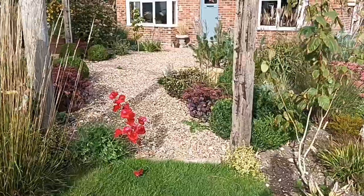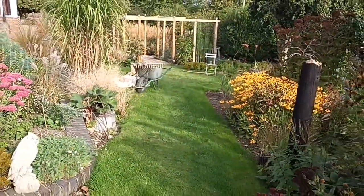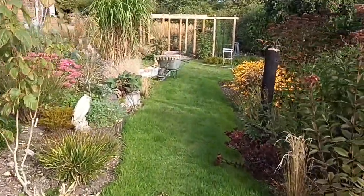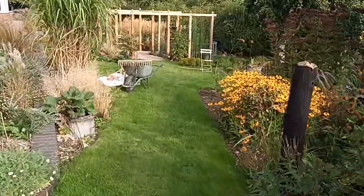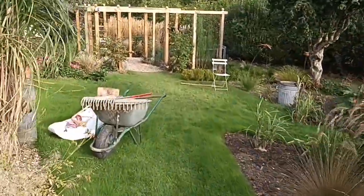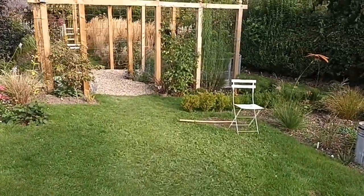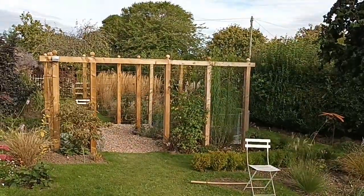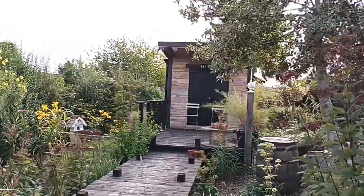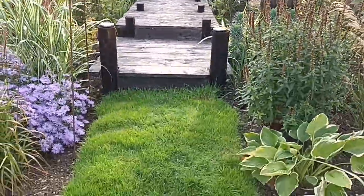Now, again, an access path. So with this access path, if a visitor was to come down here unguided, they'd probably be guided by this path. So I wouldn't need to tell them where to go. A path would take them to where they want to go. And if it's not a path, then it's a point of interest they're looking for. So in this case, they'd probably look at the pergola, or they'd look at the path that leads you up to the shack, which is there. So the shack would be doing that trick for them.